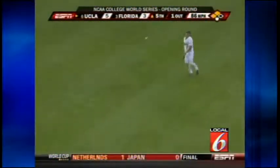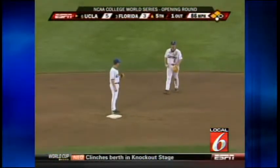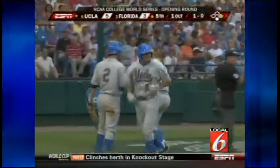It will be a short World Series for the Noles or Gators. The 2 meet tomorrow afternoon at 4:30. The loser goes home.